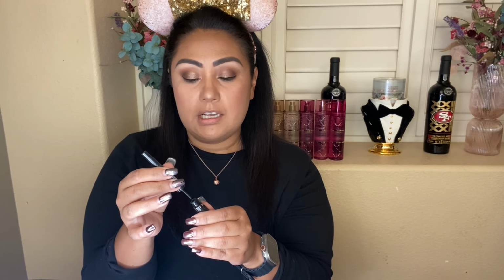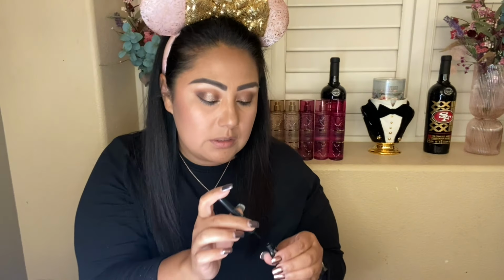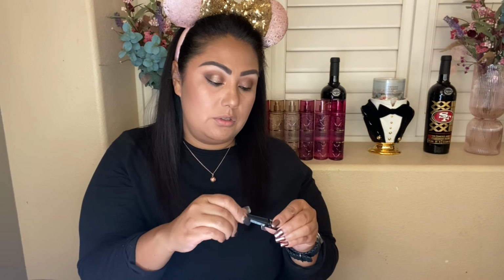This one is good too for when you put your lashes on. If you don't want your lash glue to be shiny, you can put it on top of that. So that's what I'll do. I was able to open it, but I'm wondering if I should get a new one from Sephora since it's 30% off today. I have a very small order to pick up.